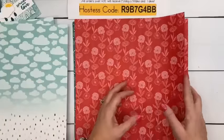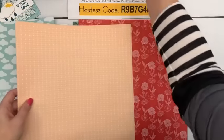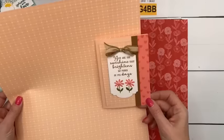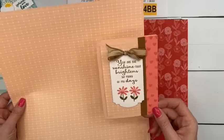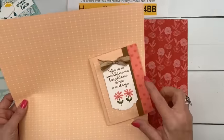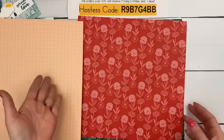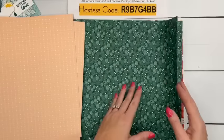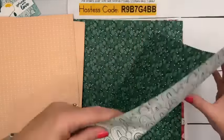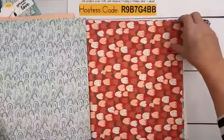But then the other patterns look like spring to me. Yesterday, on my blog, I don't know if you saw it, I did a card with this paper. Petal pink usually isn't one of my favorites, but I really liked it with pecan pie and Flirty Flamingo. And of course it's gingham, so you know I'm gonna use it, or it's check. I don't know if you consider that gingham. We've got some flowers and rainbows. This is the piece we're gonna use on our first card.